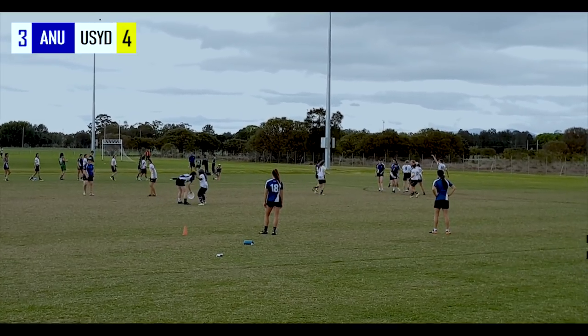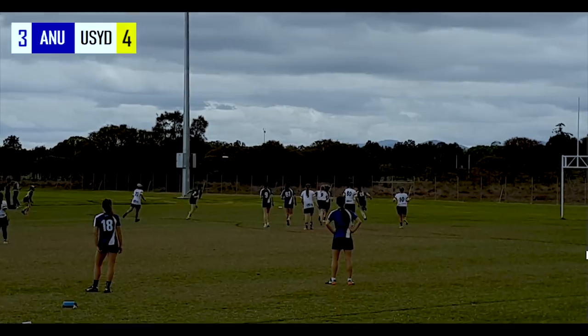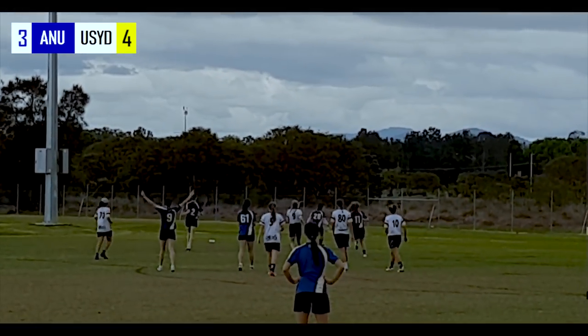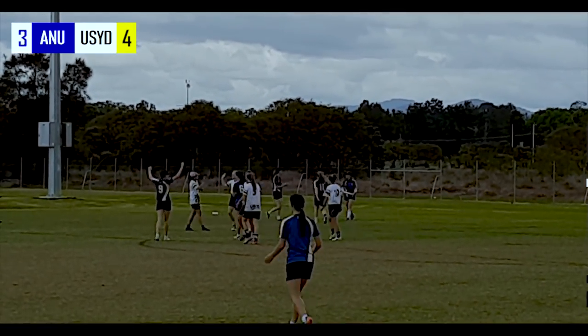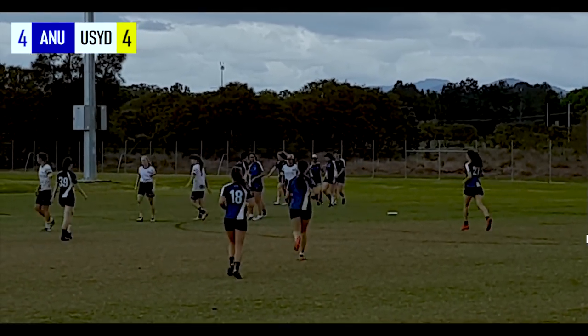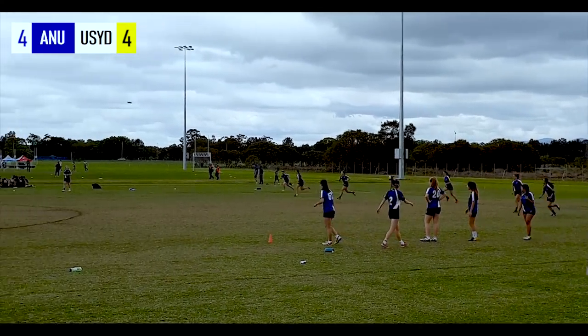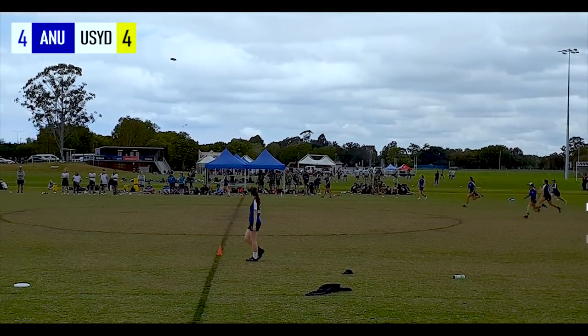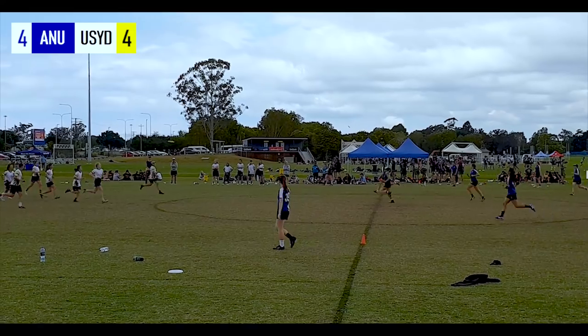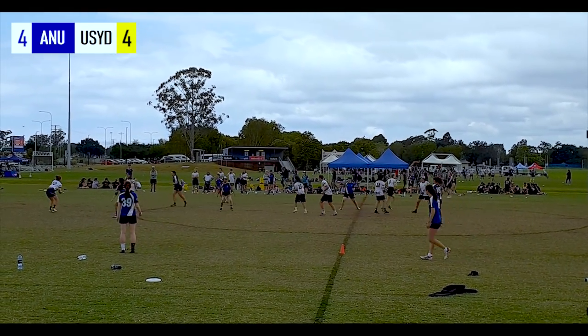So you see it coming out now, changing their structure with a, oh, and a beautiful goal. Love it, right in the back corner. So near that end zone, the University of Sydney switched up their defensive style and lovely pull up field. Looks like they'll be running down in a zone this time.